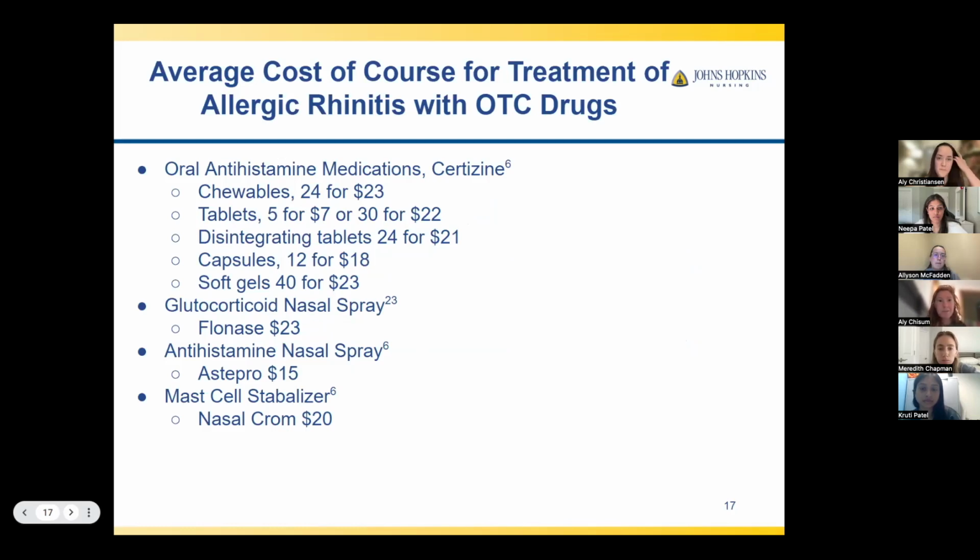So like we've said, there are many options for over-the-counter drug treatment for allergic rhinitis. Costs for patients can vary depending on whether they take them seasonally or all year round. They're also offered in generic and brand name options, with generic names being at a slightly reduced cost. Very typically, these medications still need to be dosed every day.